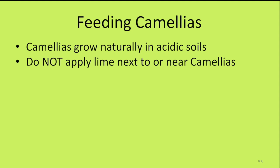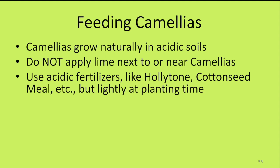What happens with the camellias and the other broadleaf evergreens is when the soil's too alkaline because of lime, they cannot absorb nutrients. So the foliage gradually gets yellow or sort of spotty because it can't pull the nutrients out of the soil. So even the food you apply won't work as well if the soil is too alkaline. So you want to keep it acidic. Don't put lime near them.